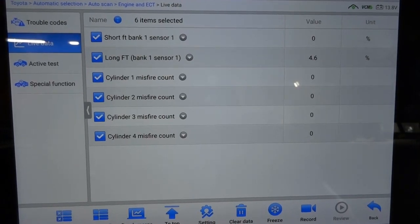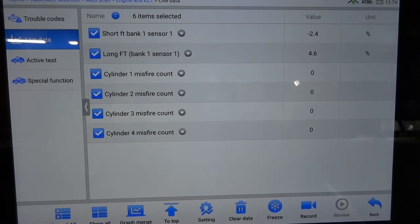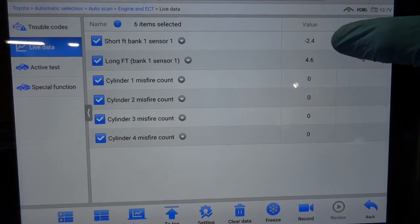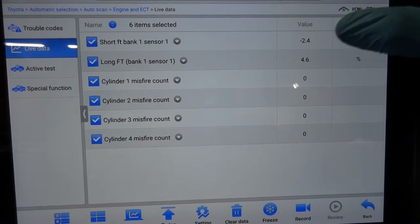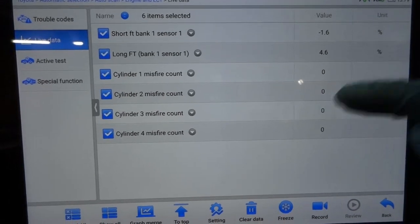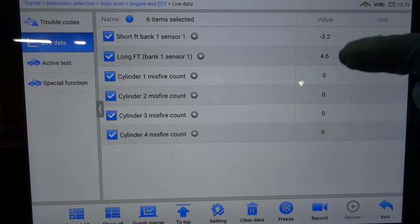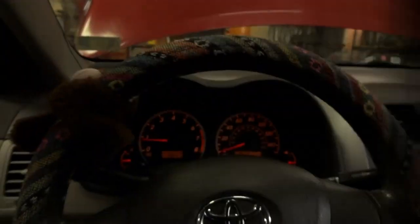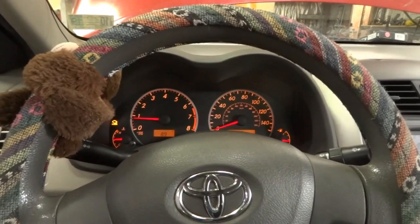So this engine sounds really good, it runs good, so this is fixed. As you can see, we don't have high negative numbers here anymore. So this is a fix, guys. Zero on all the cylinders. So that's good. So I'm going to turn off the engine.